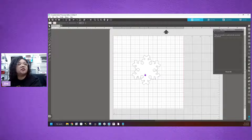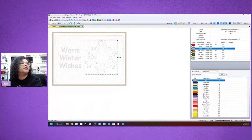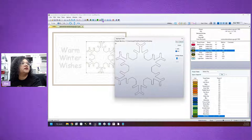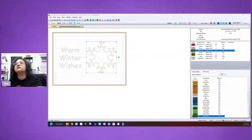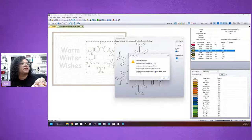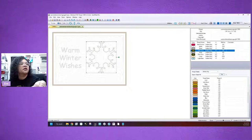Now, the way I decided to do my rhinestones, I'm going to do something else as well. Let me grab this outline and do an applique for this one as well. Let me move that out of the desktop. 01. Let's go into there. Now I'm going to grab 4, because the reason I'm grabbing this is so that you can see what I'm doing with my rhinestones. So we're going to save that and go back to Silhouette.